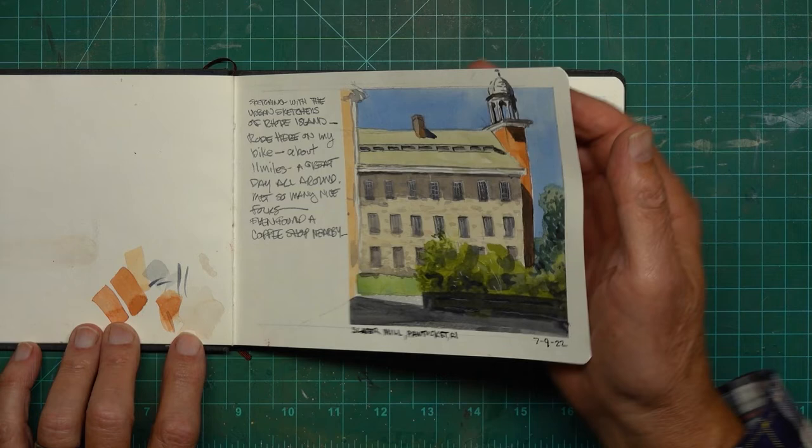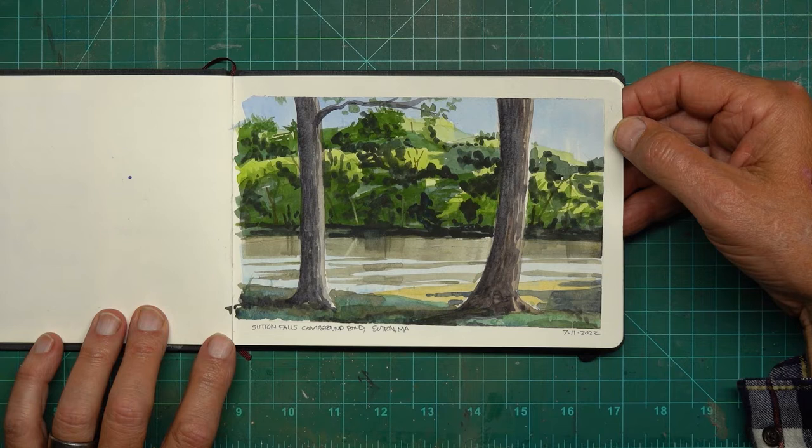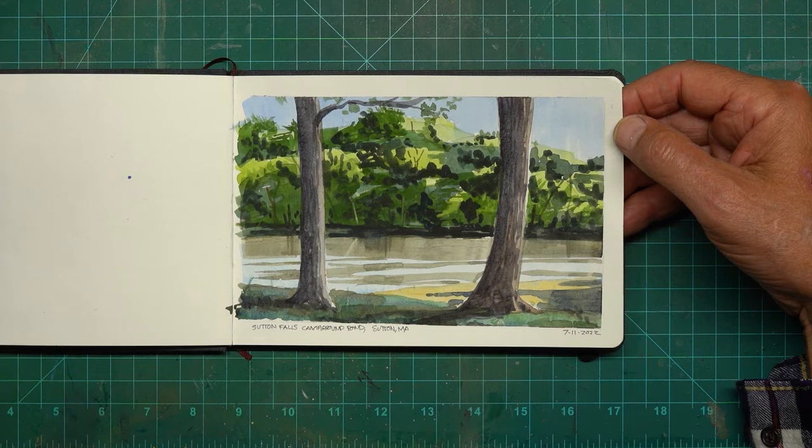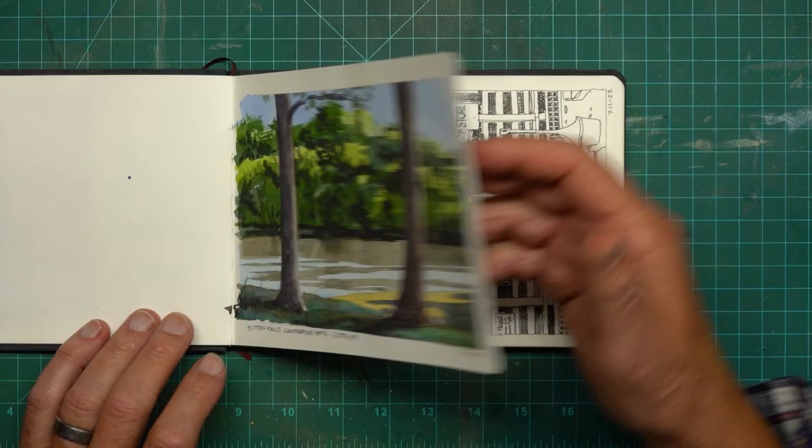We went camping in July, and we went up to Sutton, Mass. This is the campground next to a pond. This was the view from our campsite. What a great spot. We had this little beach next to us. The pond was a little stagnant. None of us had gotten in the water, but it was a great place to be.